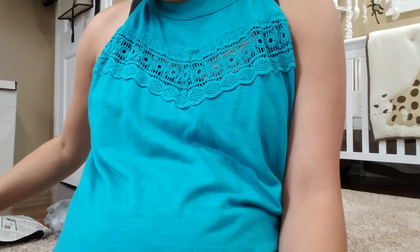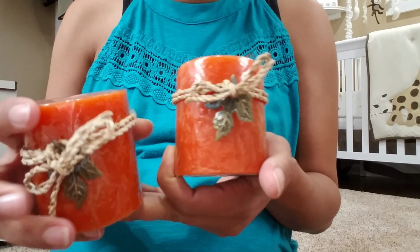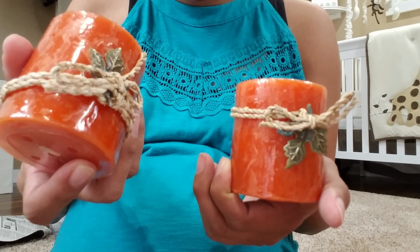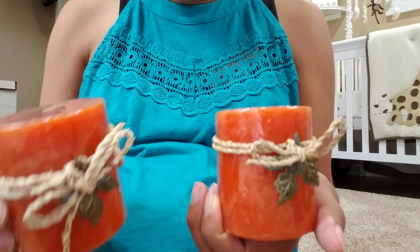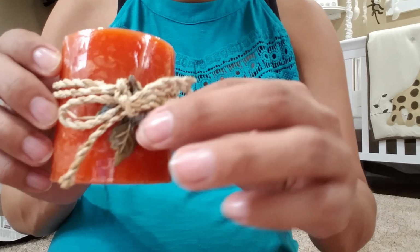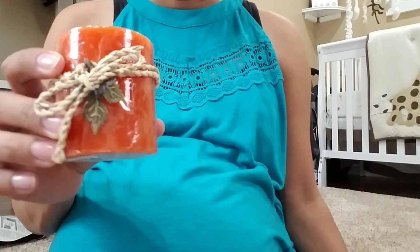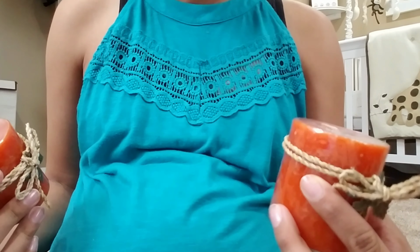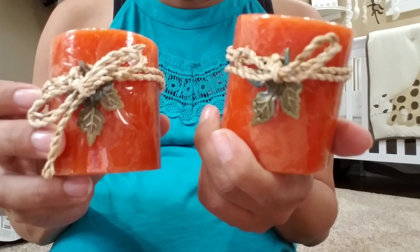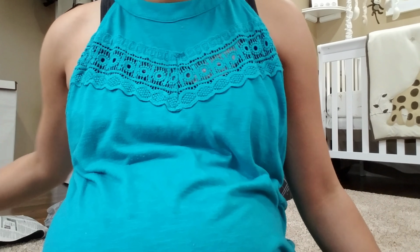So first thing I got are these beautiful candles. They smell so good. It smells like pumpkin and cinnamon together. As you can see, they're tied with twine and they have this cute little leaf here. And they were the last two, so I'm not sure if they're gonna put out more or things are just flying off the shelf.